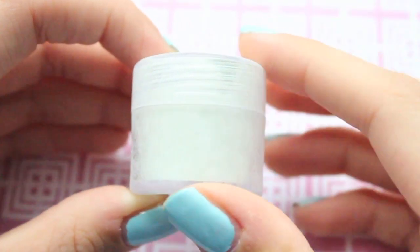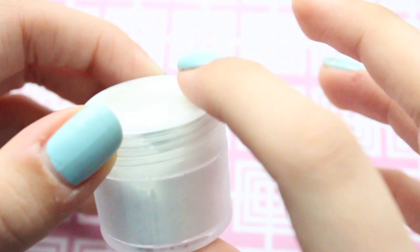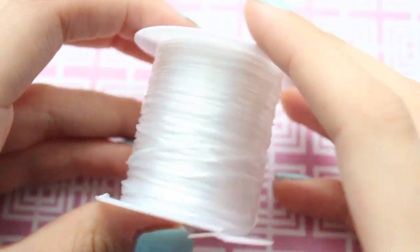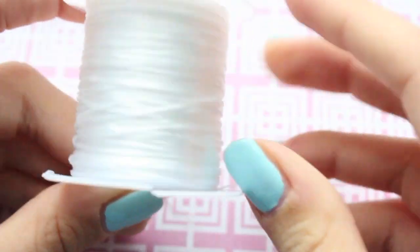Next, she sent me this powder, which is for resin, and it actually makes your resin pieces glow in the dark, so it's super cool. I told her I wanted to use this because I thought it was super exciting, and I will definitely try this out and do a review for you guys on that specifically if you want it. She also sent me some elastic string or stretchy string that I can use to start making some bracelets or keychains. That was super nice.